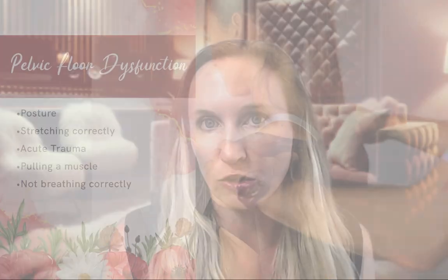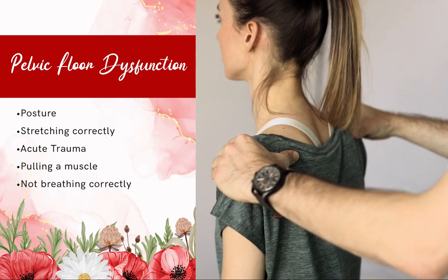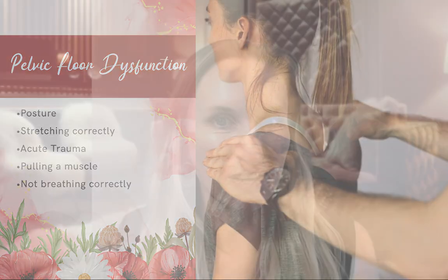So why do we get this is an important question. So a lot of people realize that we can have a level of pelvic floor dysfunction when we become pregnant. That's the most commonly known reason for pelvic floor dysfunction. But there's so many reasons. Posture, not stretching correctly, any sort of acute trauma, pulling a muscle at the gym, not breathing properly when we're lifting weights can do this. We can also see infections, we can see emotions, we can see stress, we can see TMJ. So there's so many different root causes. We can also see hormonal and circulatory and more.